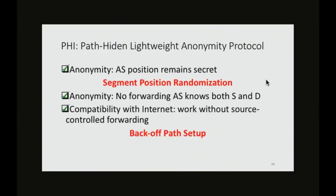To conclude, in this talk I proposed Phi, path-hidden lightweight anonymity protocols, which is essentially a combination of 2 techniques. The first one is segment position randomization, which is a way to compose headers without leaking AS information. The second is backup path setup, which is a new way that improves Dovetail's path setup and makes it work with the internet.